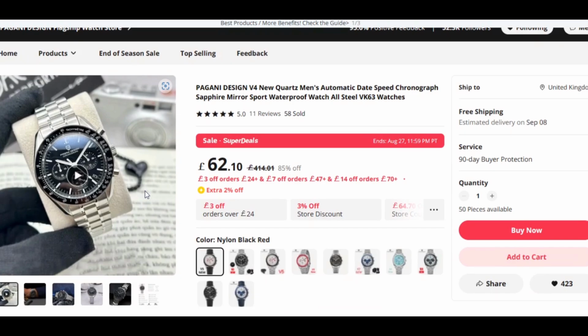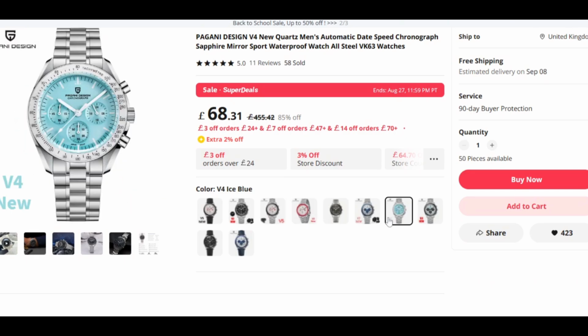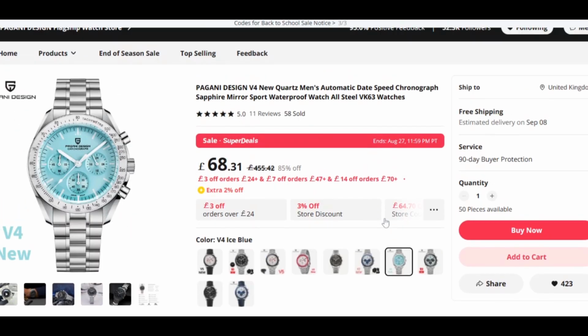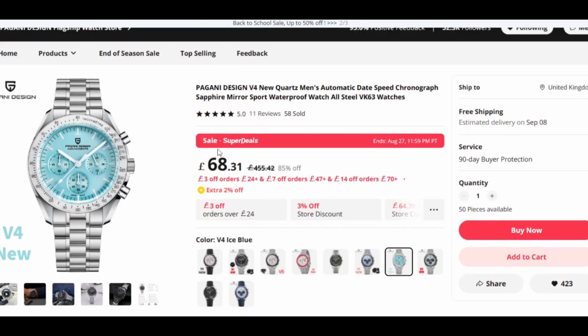You've got version 5s on some of these, you've got version 3s. They've improved as they've gone along, and I had the red one and the white one, and I also got to review this ice blue. Fantastic little watches, £68. You can't go wrong with this watch. There's a lot of watch definitely for the money. So that's definitely one of my recommendations.